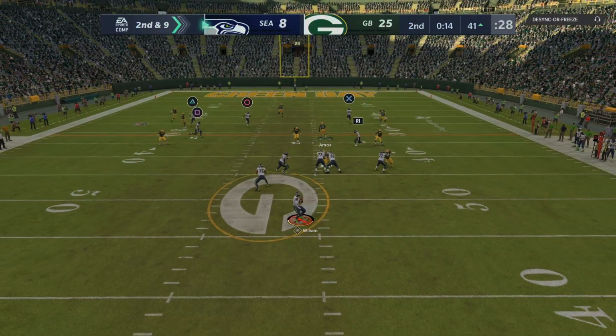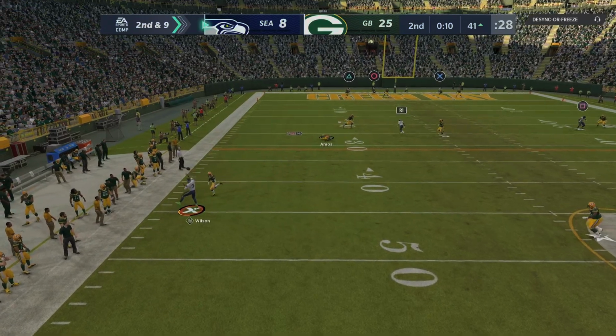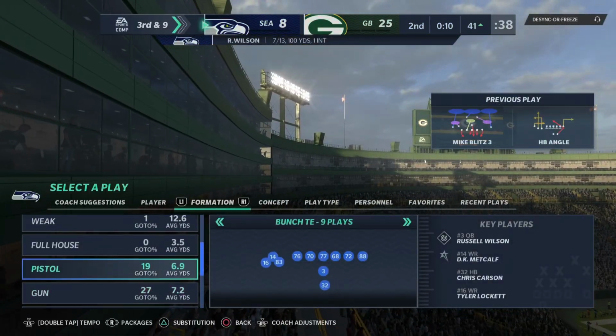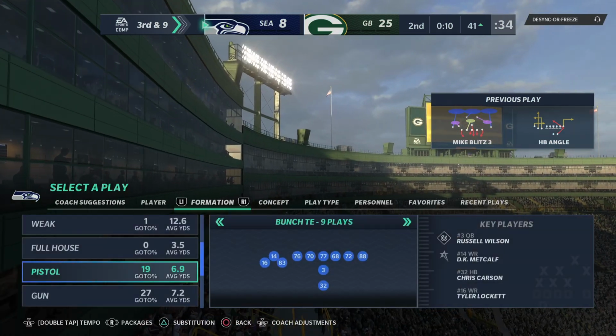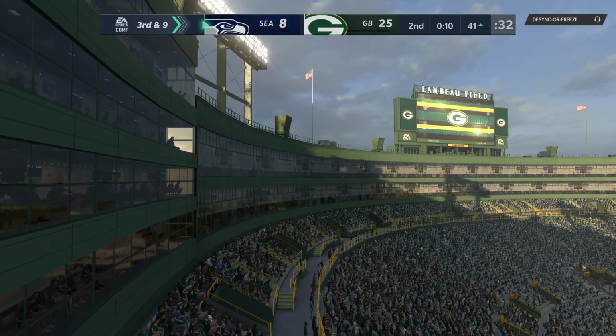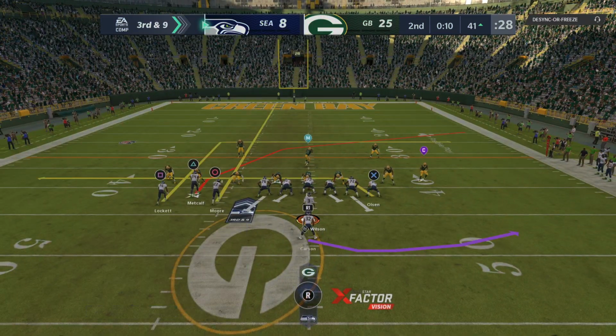Wilson will throw again, dancing to his left. And that's incomplete. Clock stops with 10 seconds left. On the throwaway, it's 3rd down and 9 yards to go. First down marker at the 31.